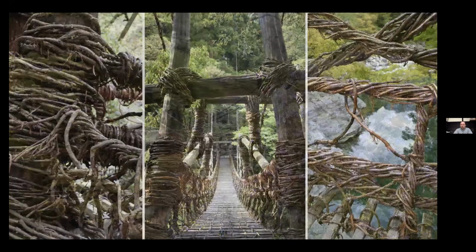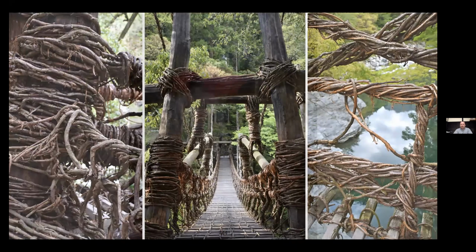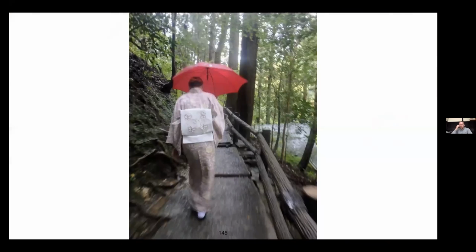It's rebuilt every 6 years, if memory serves me right. And traditionally, it was made from vines gathered from the forests. Today, it is reinforced with stainless steel cables. For people who are a little bit anxious about crossing it, I always like to give this example of our innkeeper, who, upon my first trip to Shikoku, took us across the bridge in full kimono and geta sandals in the rain. So I'm sure if she can do it, then anyone else can.